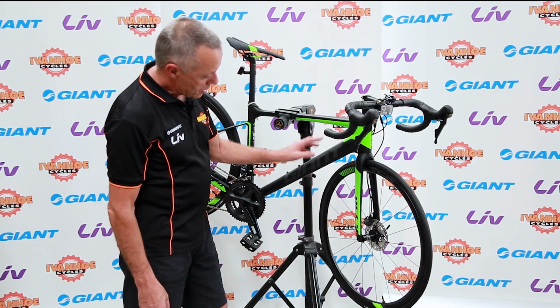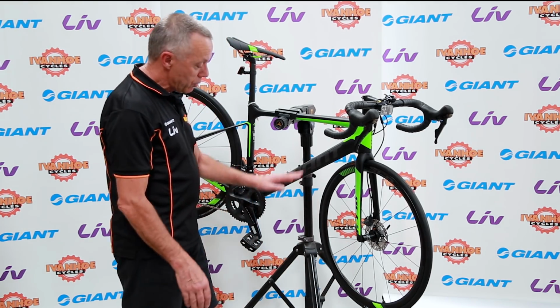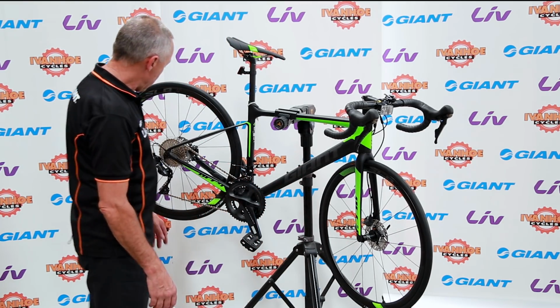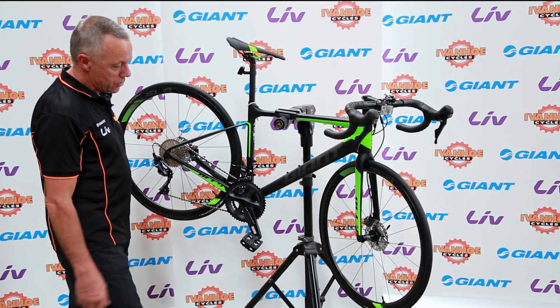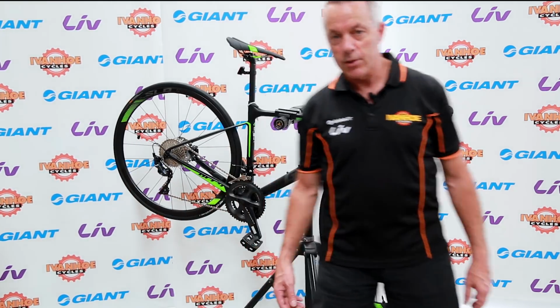Also with this bike, rather than the regular dropouts where the wheel will fall out of the fork on the front and the rear, it has what's called a through axle. So removal of the wheel is slightly different. So I'll just demonstrate that to you.